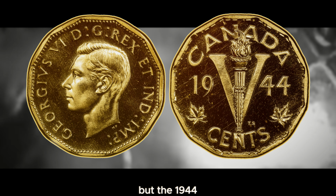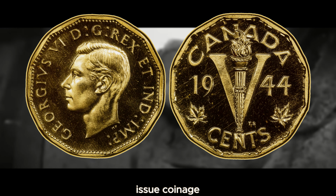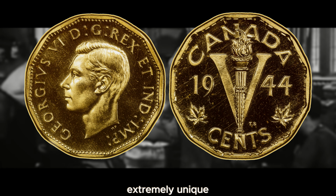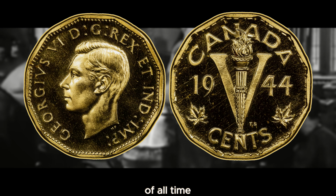The Charlton Standard Catalogue of Canadian Coins lists the 1944 Tomback 5-cent coin as a pattern, but the 1944 Royal Canadian Mint report indicates that it was struck as a regular issue coinage. Until another example appears, if another example ever does appear, this coin must be considered extremely unique and one of the rarest Canadian regular issue nickels of all time.